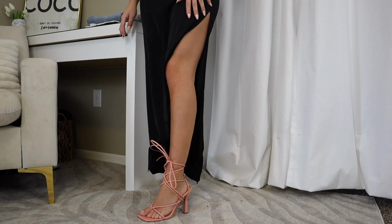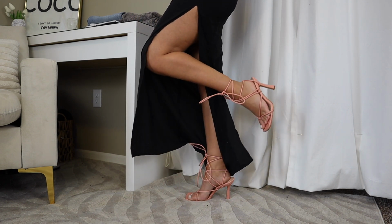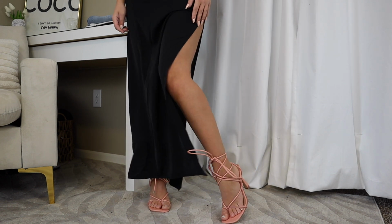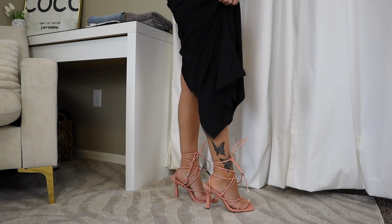I've also been obsessed with wearing tie heels like this over a pair of straight leg or wide leg jeans and then tying the straps around the outside of the ankle so you're giving the pant a balloon fit, if you know what I mean. Anyway, just a lot of ways that you can wear these heels.